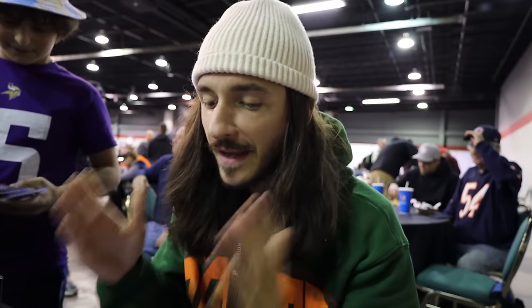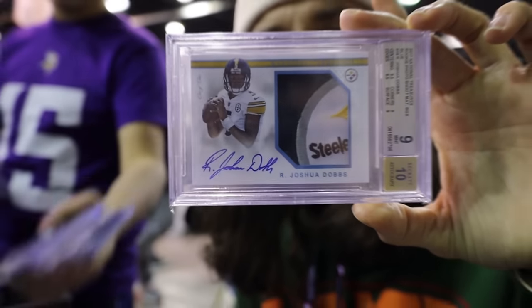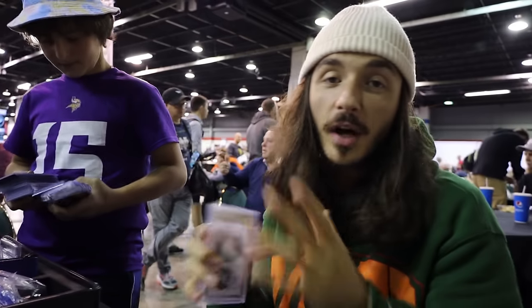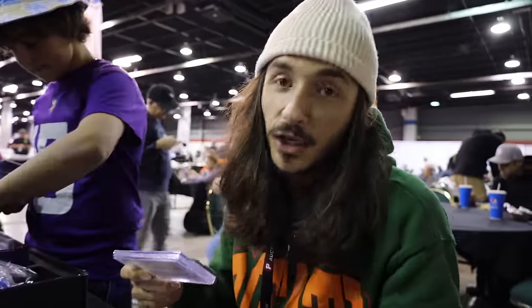Let's go. Is this the new face of the NFL? He goes by the name of Joshua Dobbs. Oh my goodness. He has been balling out with the Vikings. He could be the future franchise quarterback of the Vikings if they let Kirk go this offseason.